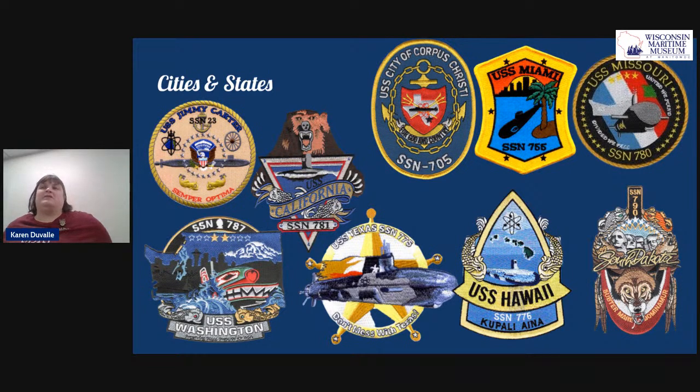Wisconsin, there is going to be a USS Wisconsin, Columbia class, SSN827, but too soon to have a patch for that yet. So I'm pretty excited to see what they feature on that patch in about 9 years.